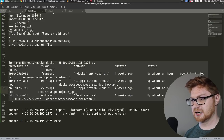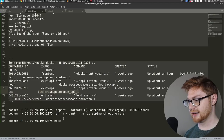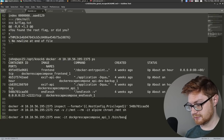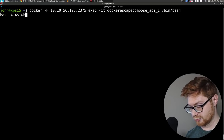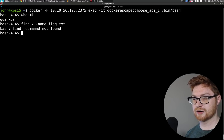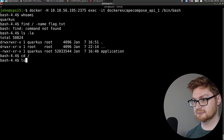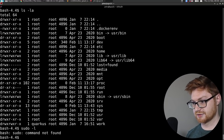Front end. 8080 was the one that has the port exposed. docker exec -it into it with bin/bash. So that will let me into that. And I need to find a name flag.txt one more time. And it's owned by root. Can I privesc in this? I don't have sudo.